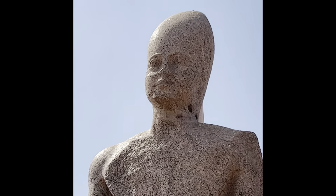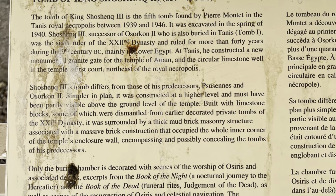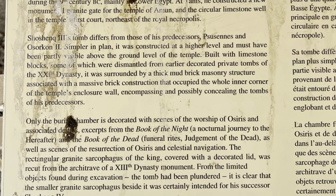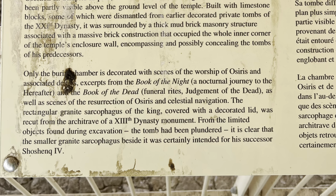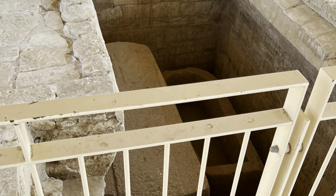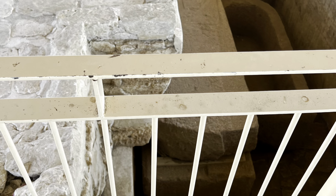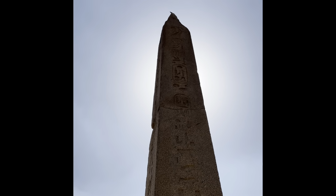It was at this point that the heat was getting to me, and we hadn't even seen 10% yet of the site. And I knew I wasn't going to last much longer. So I left Annie XD with the Egyptologist, and I went to look at the main tomb in the area. At least I think it was the main tomb. It was the tomb of Shoshenq III, and you could look down into the tomb. And it was actually quite a good point to look around at the rest of Tanis.